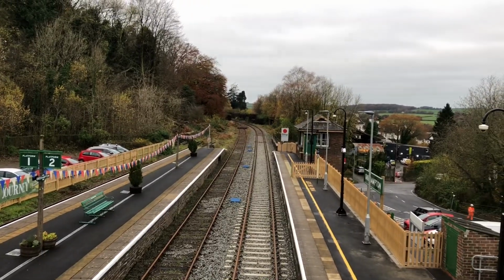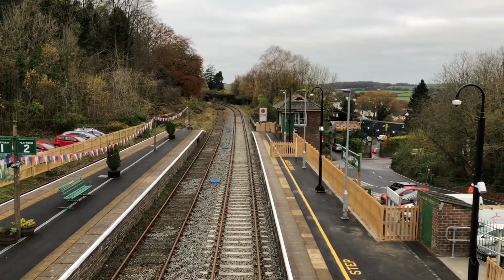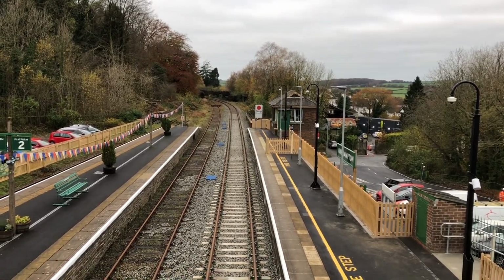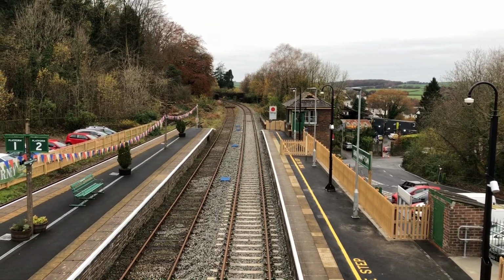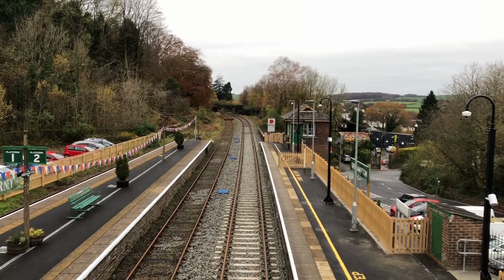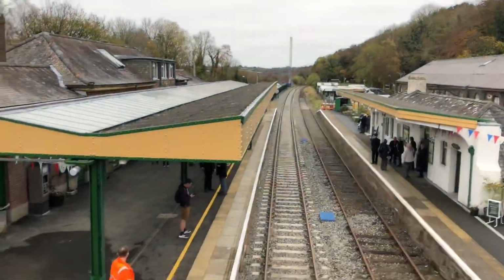I'm zooming past here for Okehampton. You can go to Tavistock and that, but there are now plans to try and reopen that all the way to Plymouth. So whether that will happen or not, hopefully it might, would be nice. So yeah, there we go. There's a view from the footbridge. Very good indeed. Swing around this side again.